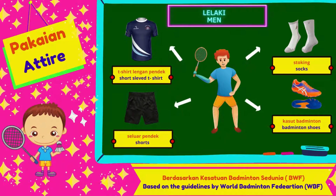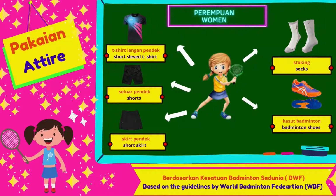Okay, kids, now that we have seen the attire that a boy or a male player should use, now let's look at what a female player should use when she plays badminton. Now let's look at what a female badminton player should wear when she plays badminton.